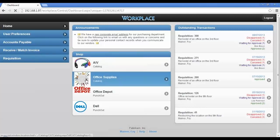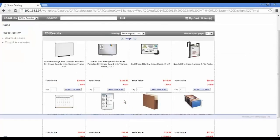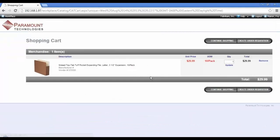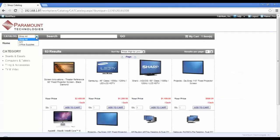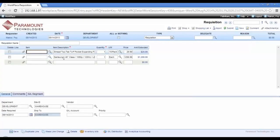Pick an appropriate icon for that catalog. Click on that icon, and now you're going to see pictures and descriptions and pricing of items. You can click on items and see additional information and details. You can add items to your cart. You can continue shopping, adding more items to your cart from that same catalog or from other catalogs. When you're done shopping, click on Create Order Requisition, and you will now add those lines to the requisition from that shopping cart of that internal catalog.